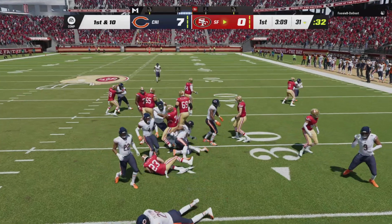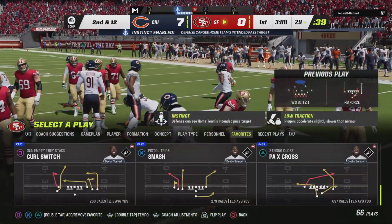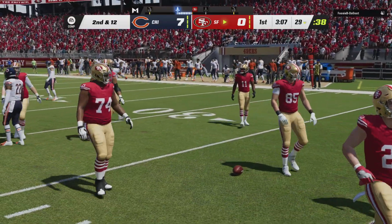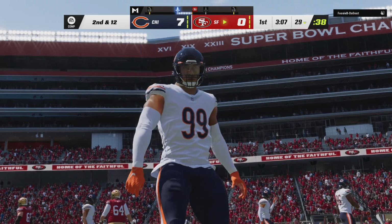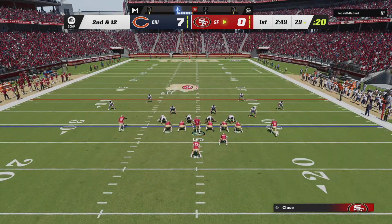They'll start this drive out on the ground. And he went nowhere. He'll lose yardage back to the 29. 2 yards the loss, second and 12. What happened there? Was that just a missed assignment on the O-line? It certainly felt like it, but also the speed of the play.